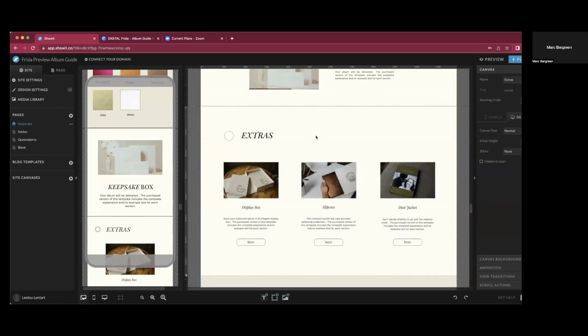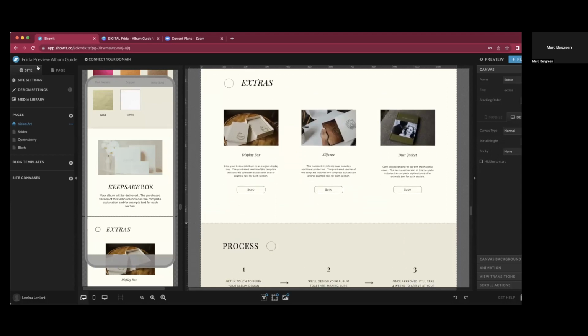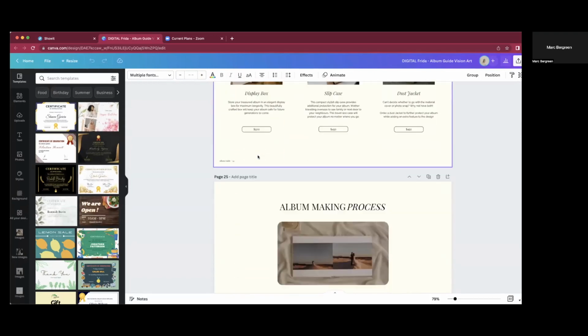And why not offer upsells while your user is already on here thinking about an album, excited about an album? This is a great place to put in there display box, slipcase, dust jacket, any of those extras that you can add on to an album. You're giving them value as well now, because you're offering them a chance to shop around. These are products that they could definitely want. So I do recommend putting in an extra section as well if your album company does offer those extras.